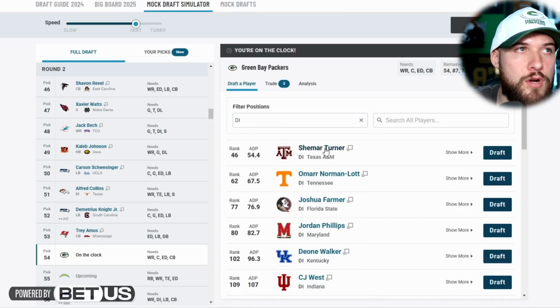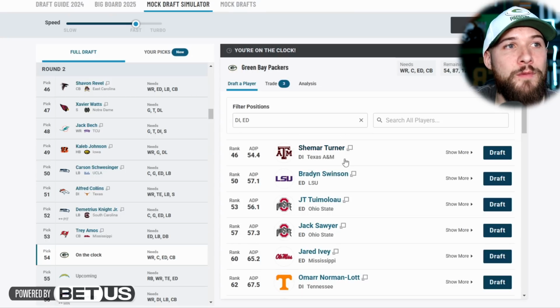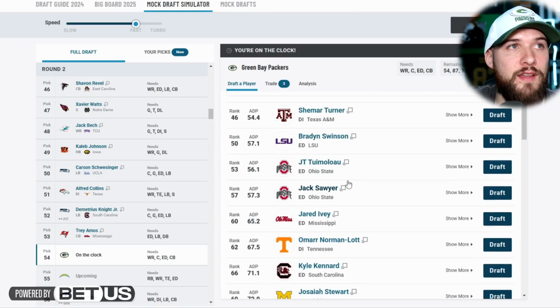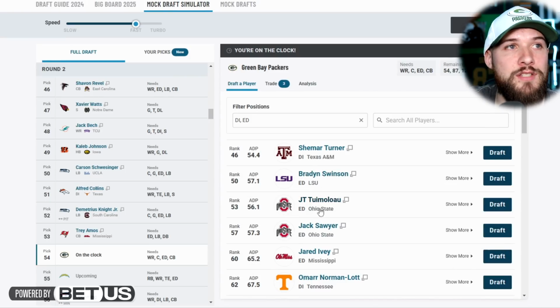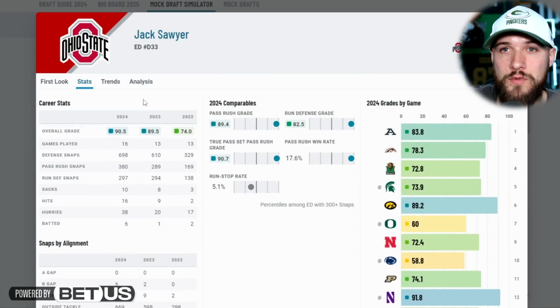For defensive line, there's Shamar Turner available, Omar Norman Lott. As for edge, we have a lot of options here that I like. Braden Swinson, J.D. Tomolao, Jared Ivey, Jack Sawyer. I just feel like he's not going to be on the Packers board due to the short arms, due to the lack of frame.